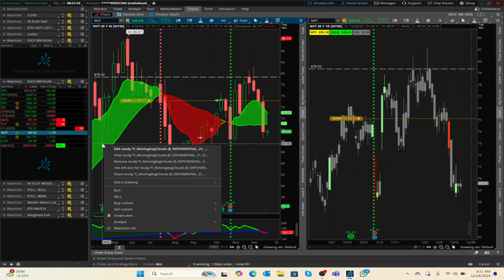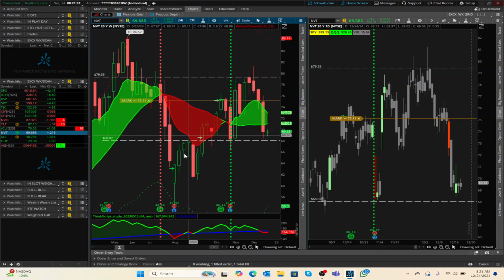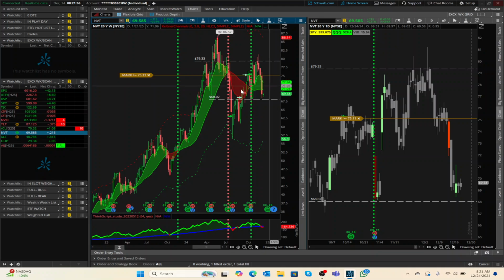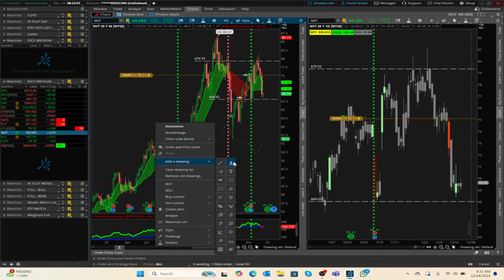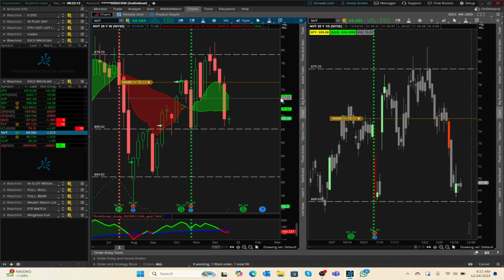Retesting previous pivot lows. Right here, boom, boom. So as you see right here on the rotation, there is more rotation down here. So I will actually mark that for you as well. Boom. So yeah, we got really decent rotational zones here. They're kind of wide, but we like them wide so we can have a more spread out risk reward ratio, right? We really do like that.